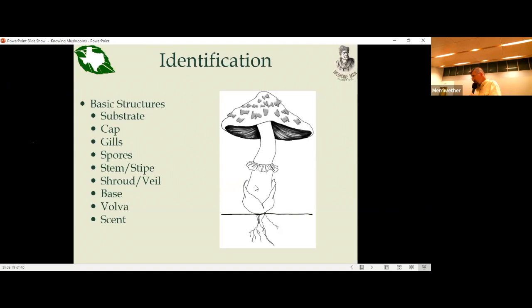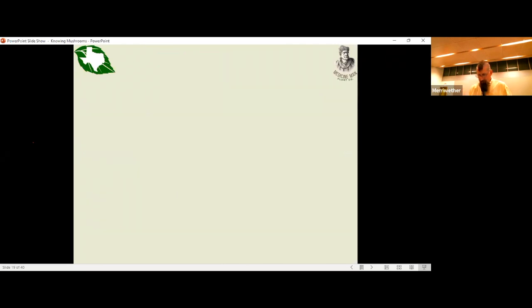Is it connected to other mushrooms? Is it swollen? Is it not? Is there a volva present? And the scent. So lots of structural features to look at. And really, especially when you are looking at a new mushroom, these are all the structural features you really need to look at. At the end of the presentation, I do have some recommended books that you can take.